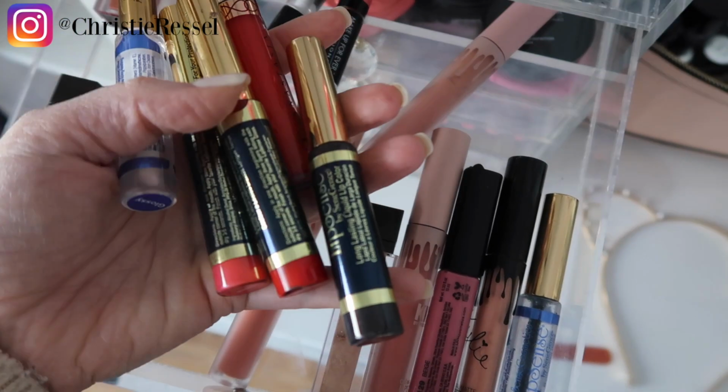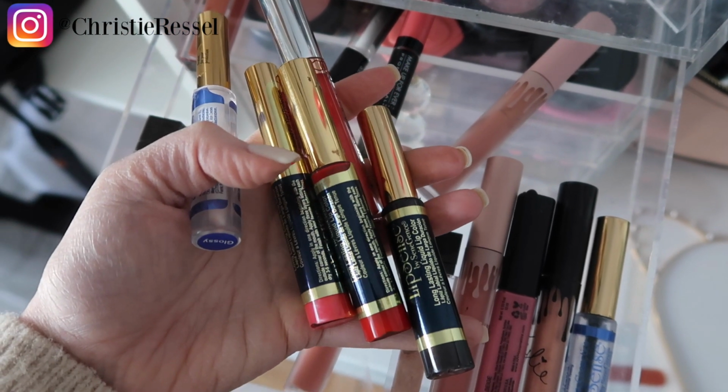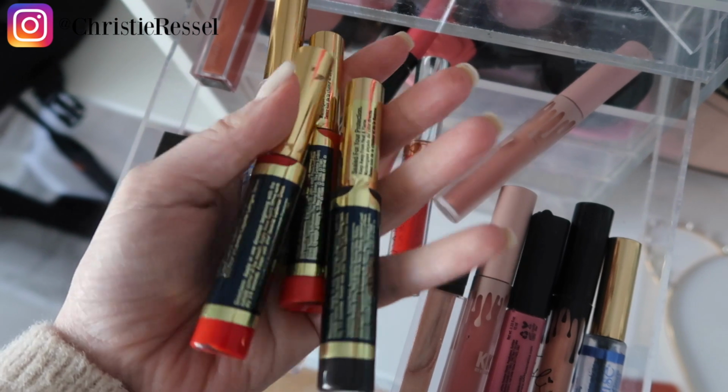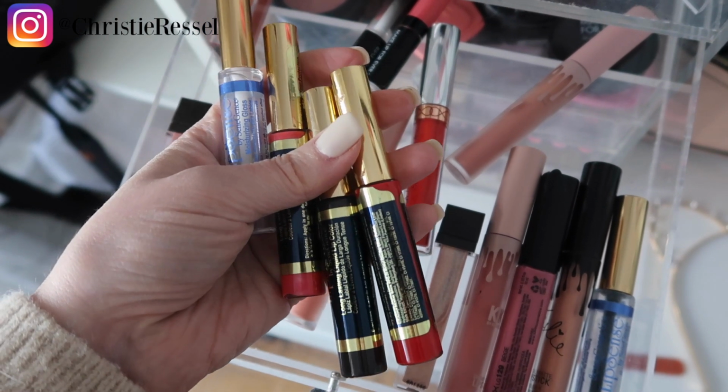These Lip Sense lipsticks, this is the black and reds I was telling you guys about that I wear. I'm gonna hold on to these because I really, really love these for nights out when I don't want my lipstick to move.